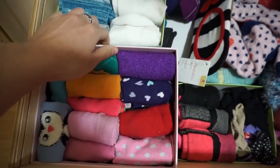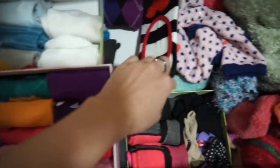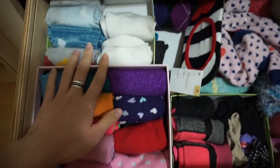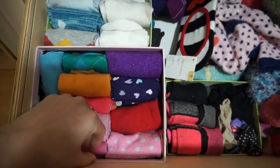My house. I went ahead and repurposed these. This was a Glossybox. This right here is from Birchbox, these two sections. So with socks, you can definitely repurpose it. And this is how I think I'm going to keep my storage.